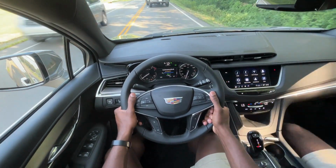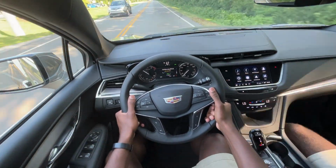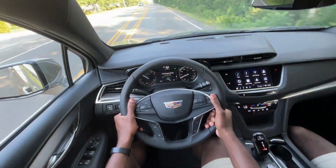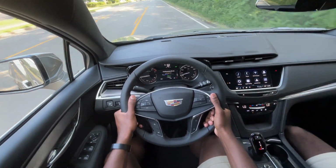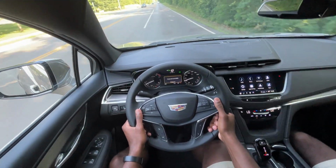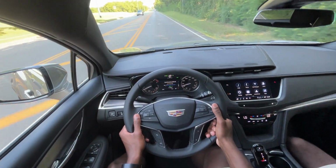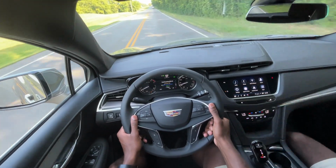And I really like the brake pedal feel, and I've liked that in the XT5s for quite some time. And of course, with it being a Cadillac, you expect to have the best of the best in terms of ride quality. And this XT5 does not disappoint.